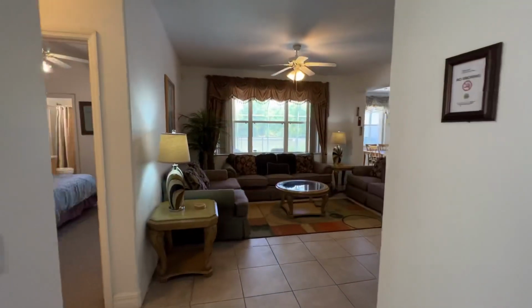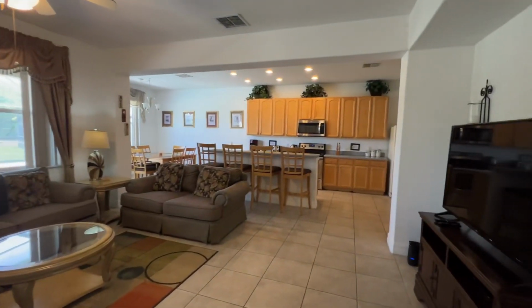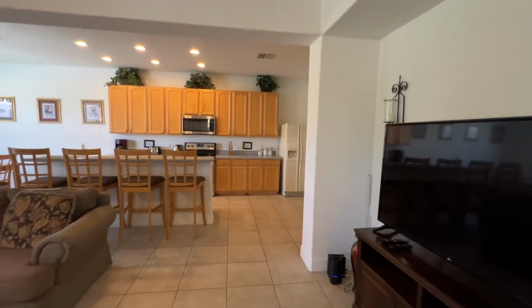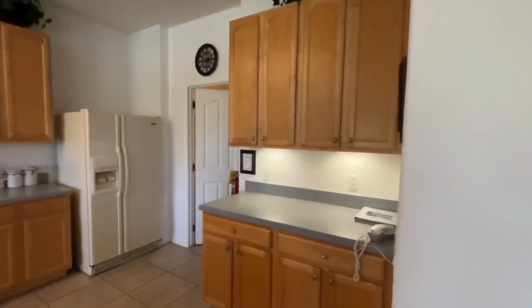As you enter, you'll find a formal dining room leading to a spacious family room that seamlessly flows into the open plan kitchen with a breakfast bar and nook. Imagine yourself entertaining guests in this lovely space.